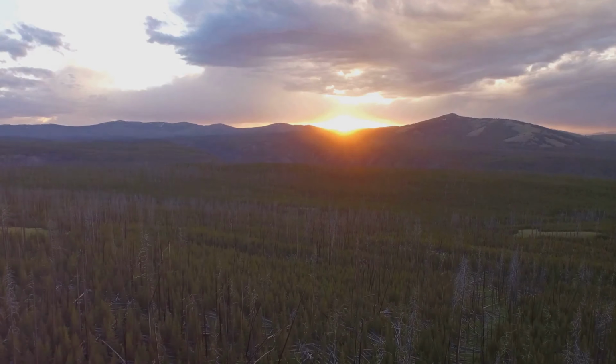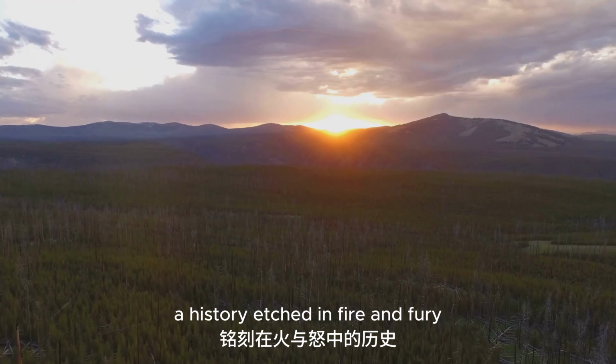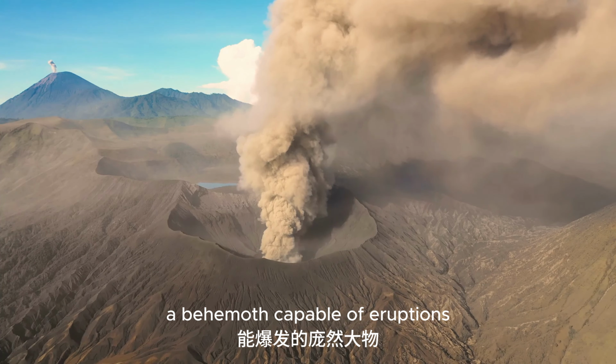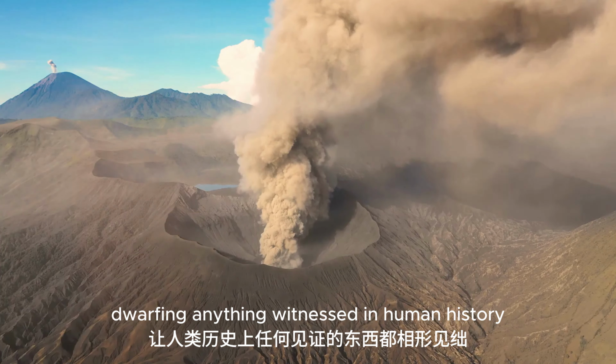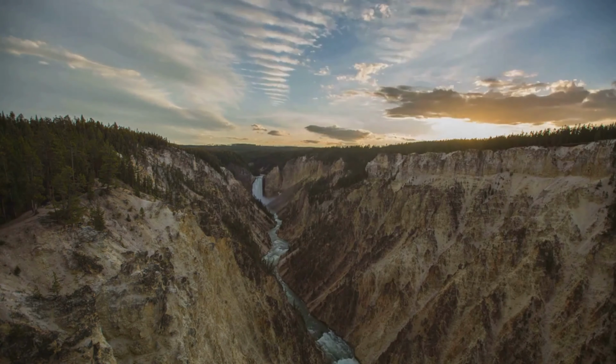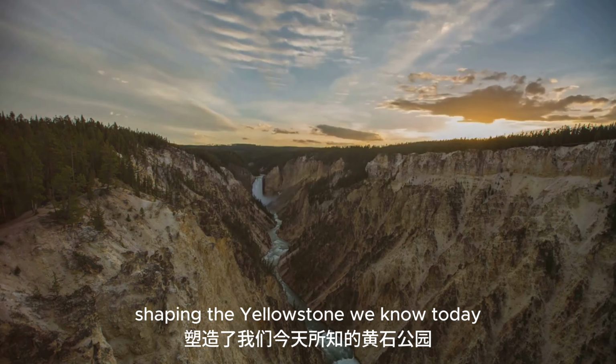Yellowstone's beauty belies a turbulent past, a history etched in fire and fury. The park sits atop a supervolcano, a behemoth capable of eruptions dwarfing anything witnessed in human history. These eruptions, spaced out over millions of years, have left their mark on the landscape, shaping the Yellowstone we know today. The evidence of these ancient cataclysms is everywhere. Vast calderas, colossal volcanic craters formed by past super-eruptions, scar the Earth's surface. Layers of volcanic ash, remnants of these past infernos, are buried within the park's rocks, a testament to the sheer power of these events.